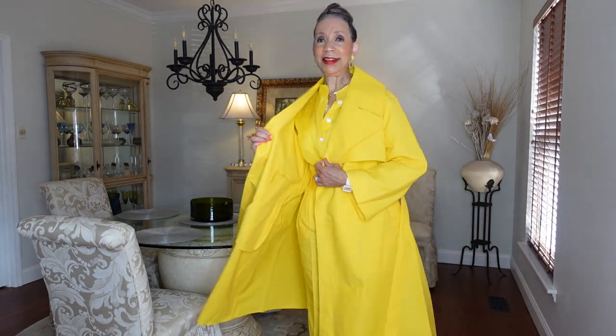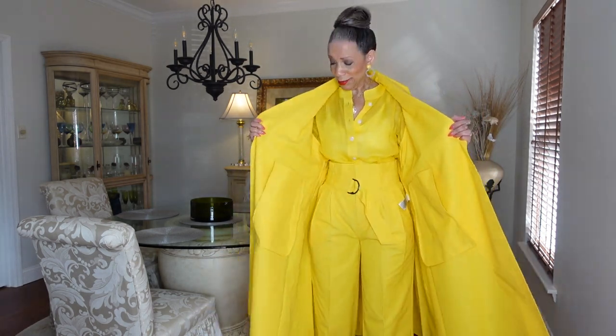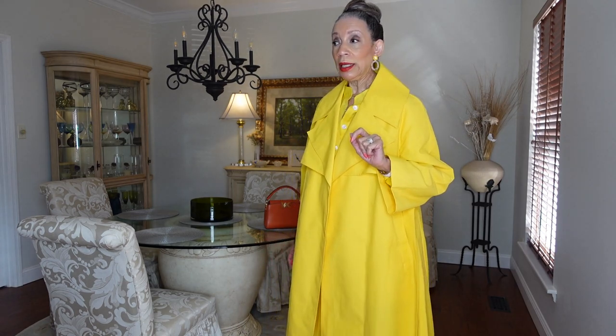Oh, look at that. This coat. I was like, I'm in love. And let me tell you how much I was in love with this coat that I bought it twice. If you ever looked at Simply Shanna, she has a great channel and she does really fantastic fashions. She always says, if you find something you like, get it in all the colors. Get it in more than one color.